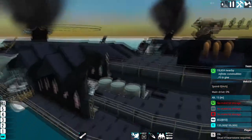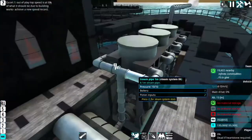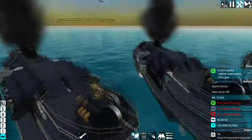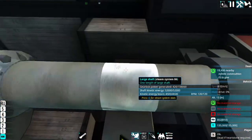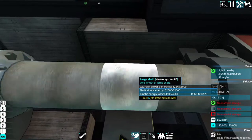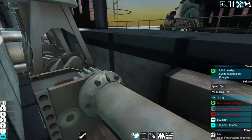Anyway, really simple conversion. We've got a big, beefy boiler and piston set in here. So this thing is actually got a lot of power available to it. So, I think, 156,000 raw power stored in this gear assembly. We should be fine.